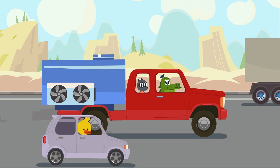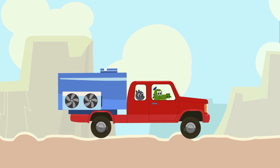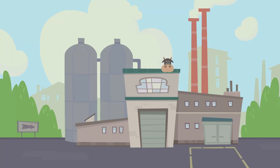This part of the road was easy. Wonderful. The milk is safe for now. I'm scared to even look at it. Well, okay. Let me take a peek. And here's the plant! We arrived finally! Take the milk inside.